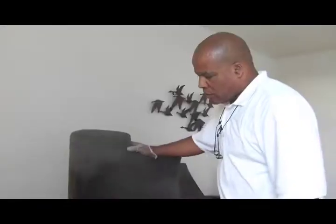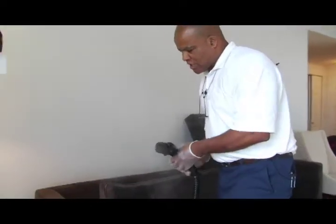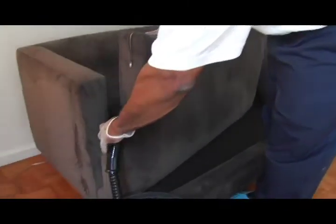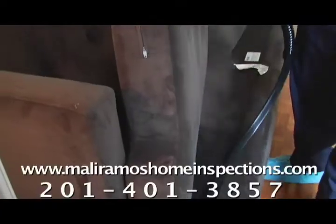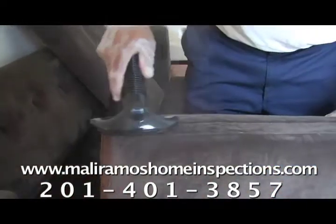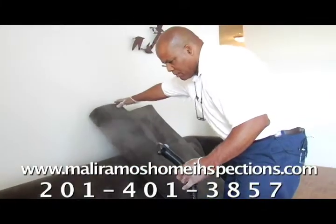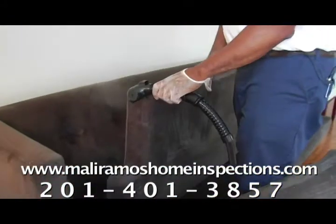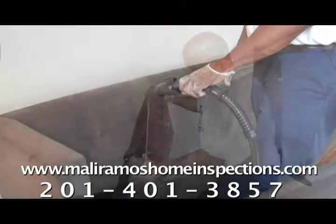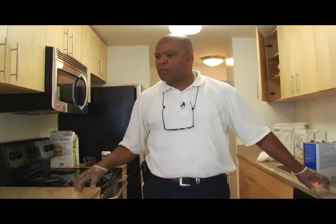All right, once we vacuumed all the cracks and crevices and everything, we want to pass the steamer over to ensure that there are no live eggs that we may have missed with the vacuum. Like I said before, insects and eggs will pretty much disintegrate at 120 degrees. This steam produces heat in excess of 170 degrees to about 212. Water actually converts to steam at 212 degrees, and that's enough heat to kill any egg and any insect that's left behind.